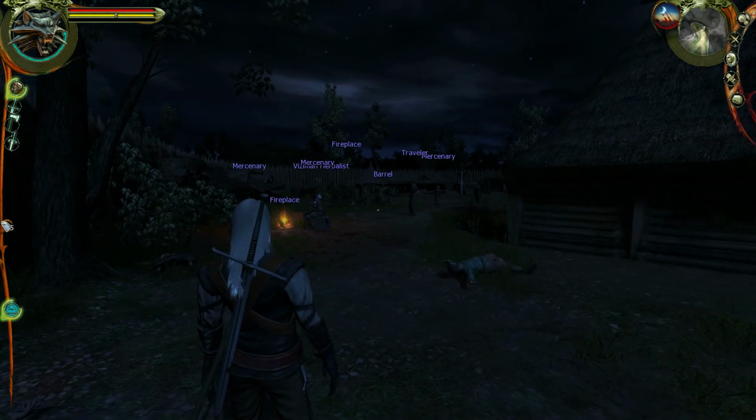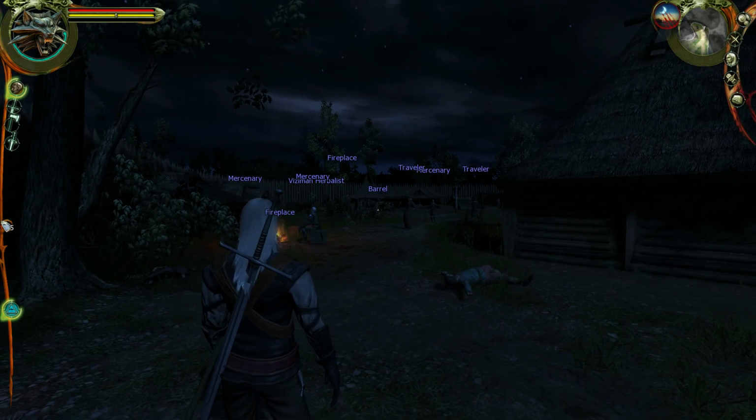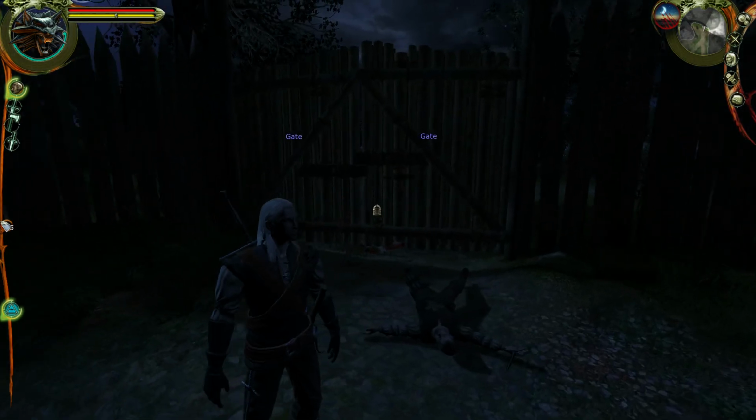Alright guys, well, I think I'm done catching up in my journal there, and here's the little area map. Looks like I've got quite a bit to explore in this little outskirt area. So I'll take a look around here and meet with the Reverend next time.